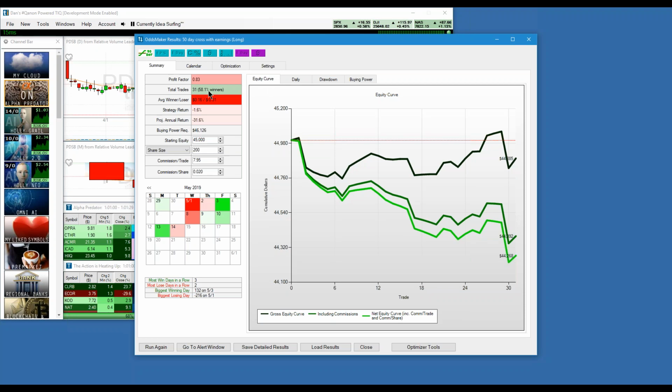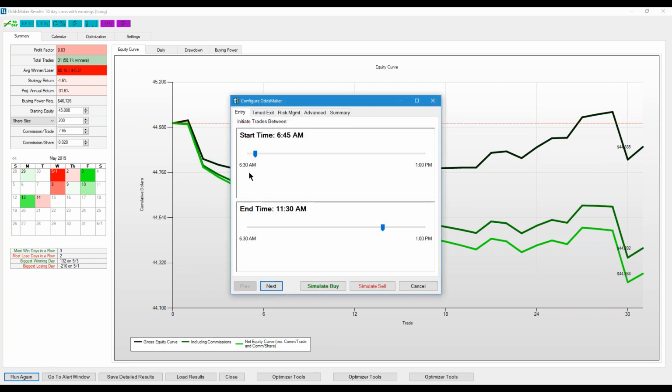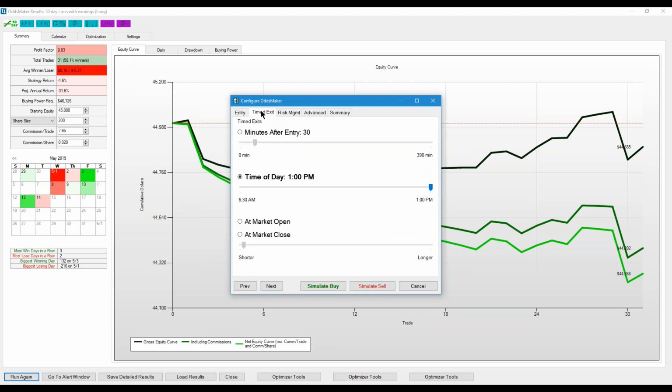Well, yeah, but your loser is twice that of your winner. That's the thing that you have to see. This is why it's so critical to be able to look at this data and say, okay, wait a minute, what's going on? Well, the problem is the losers were bigger than your winners. So, okay, let's run this again and adjust the time.